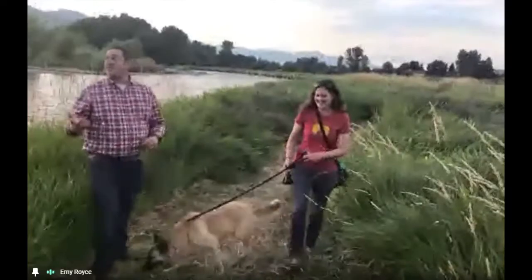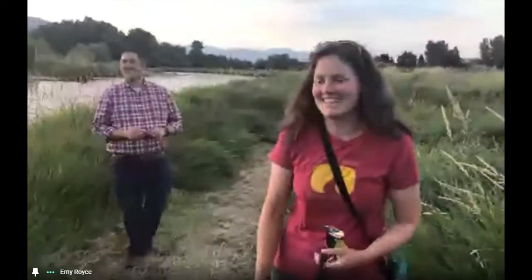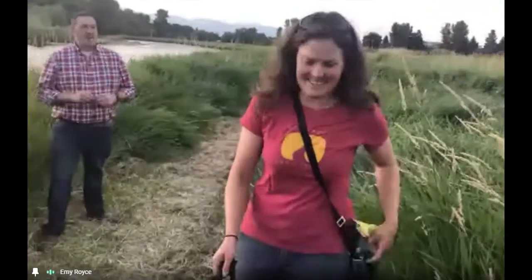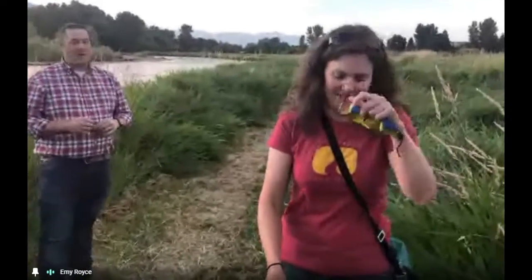She's cleaning up after her pet. This is exactly what you're supposed to do, folks. Look, there is a station, right? There's a doggy dump station. So easy to clean up after your dogs.